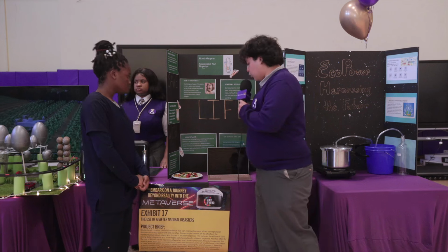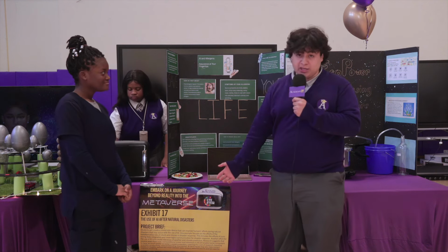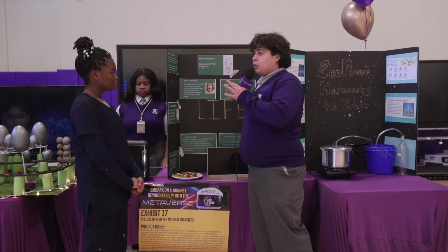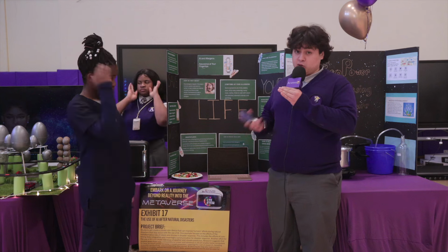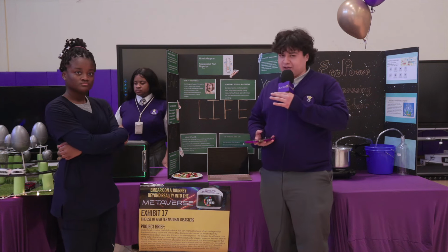In the app, once I take a picture, it's immediately gonna let me know what allergens are present in this salad. So we put in the database that I'm allergic to tomatoes, and for you guys in the app, you can customize it to your own allergies. For example, peanuts, soybeans, anything of that nature.